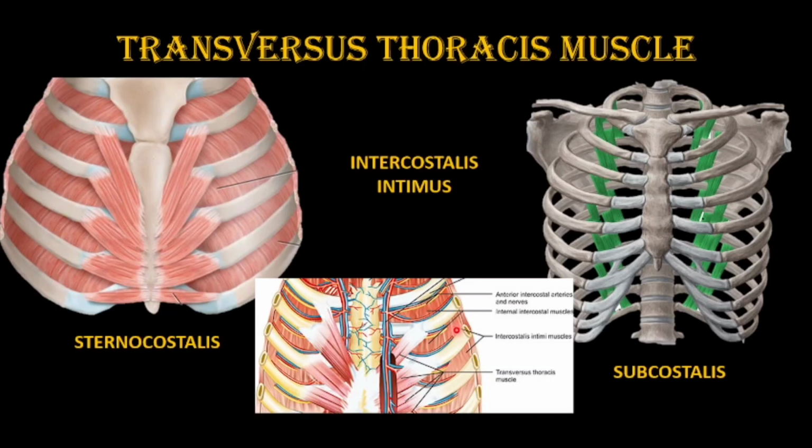Now, what is the origin and insertion of the intercostalis intimus muscle? It arises from the inner surface of the rib above and gets inserted into the inner surface of the rib below. And the direction of this muscle is the same as that of the internal intercostal muscle, that is it is directed downwards, backwards and laterally.